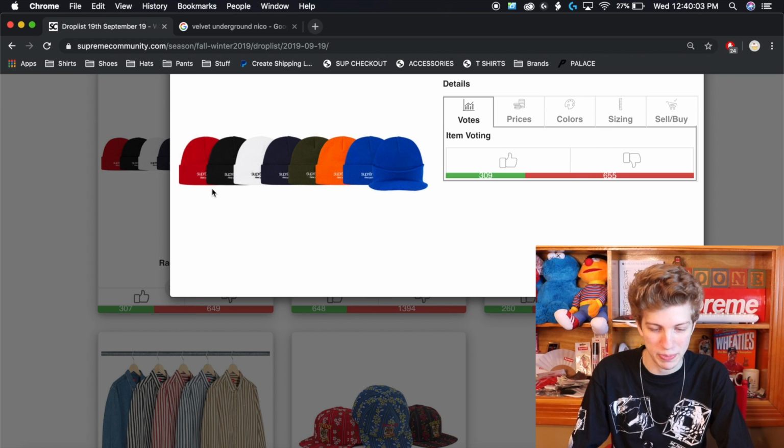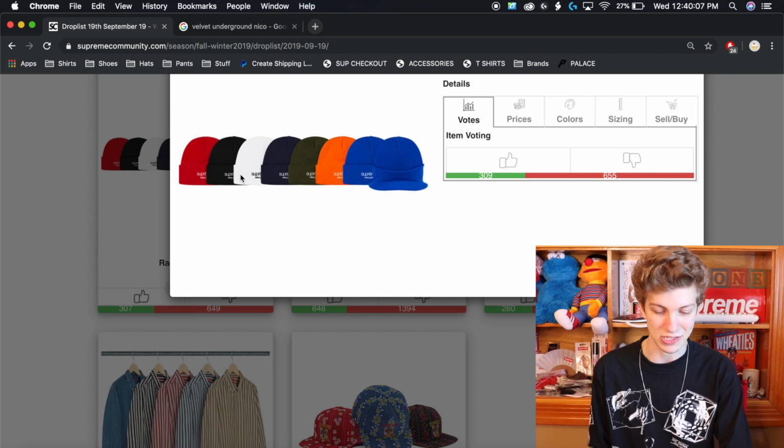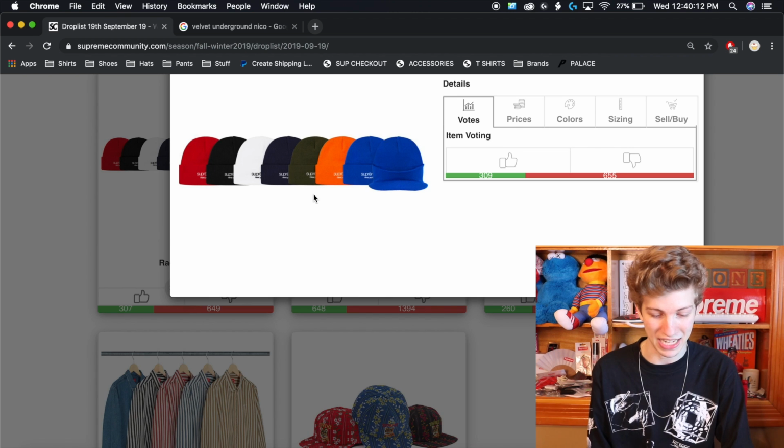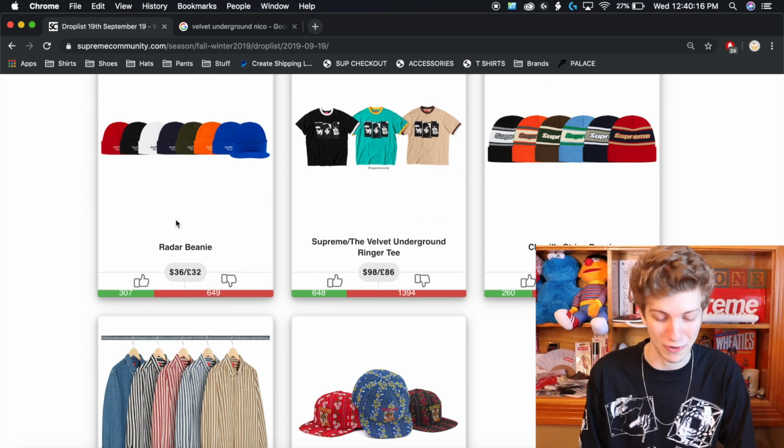I wish these were just normal beanies because the classic logo looks so clean on them, but they had to add this really stupid little backside. Like, bro, that is so clowning. I'm definitely not gonna get one of these, and they could end up reselling. They're only 36 bucks. It's pretty cheap for a beanie.